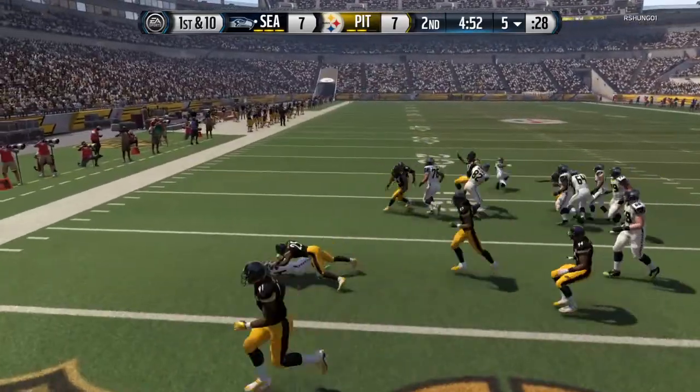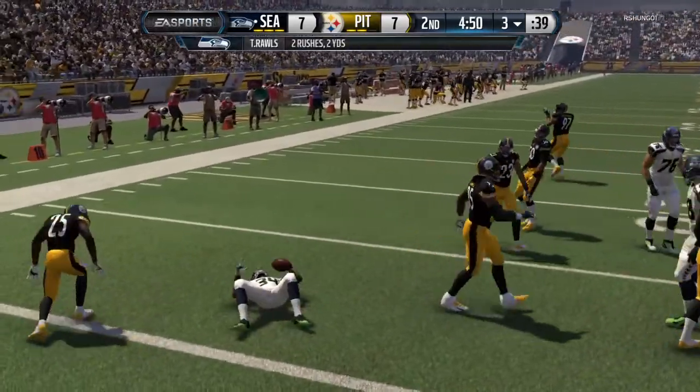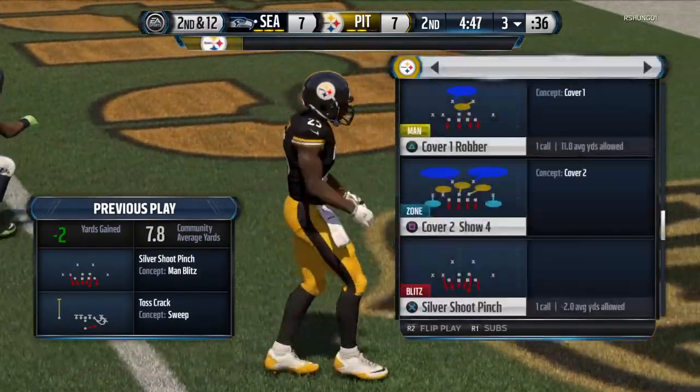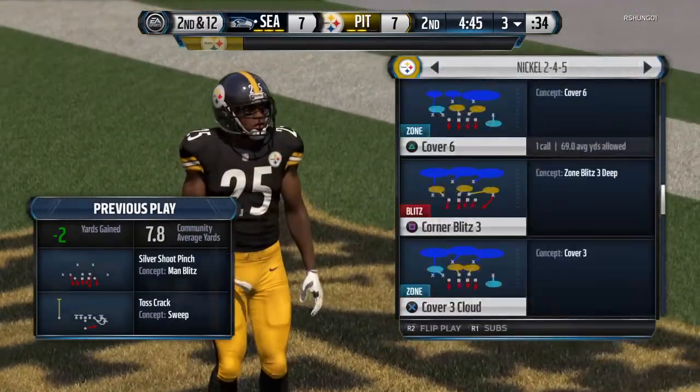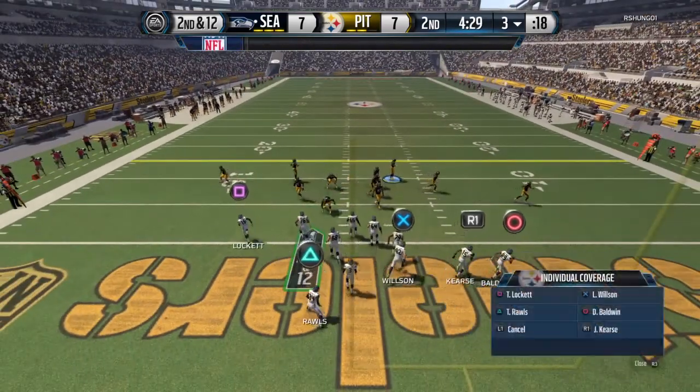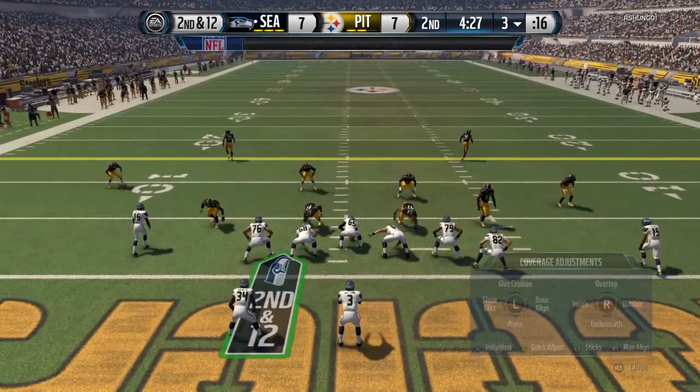Toss to the outside. And this will end up as a 2-yard loss. The Seahawks offensive coordinator, he has to be frustrated by that play. I think he calls the right play, but what happens? The run loses yards. That's just a bad job by the offensive line.